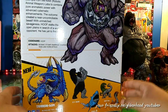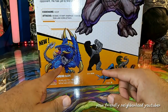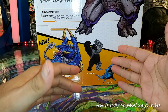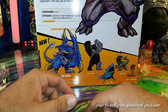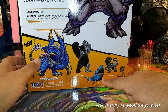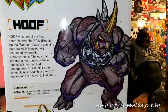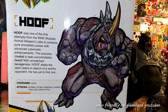So here are some of the other figs that you can get from this wave. The Pterodon, which I did see. I passed on him. The dragon, he did look pretty awesome. I can't remember if the Pterodon was a part of McFarlane Toys. Maybe he was part of the McFarlane Dragons. I never picked up any of the McFarlane Dragons back in the day. And then you have Frenzy, Raptor, and Battlesnake. So yeah, that's probably one of the main reasons why I bought this Hoof figure, is because he was based on an actual McFarlane action figure.